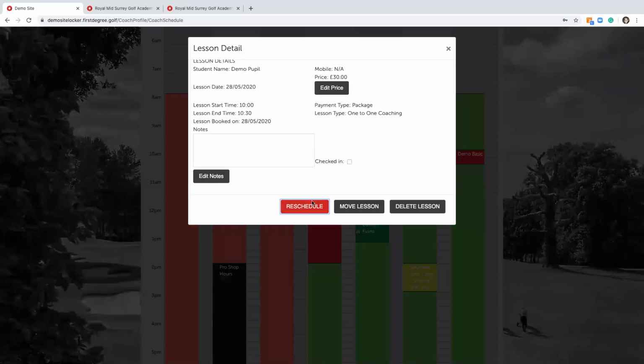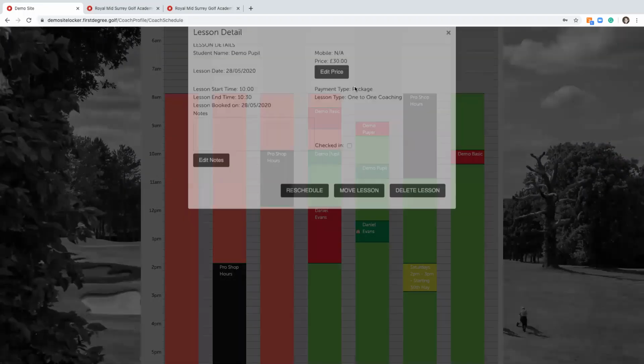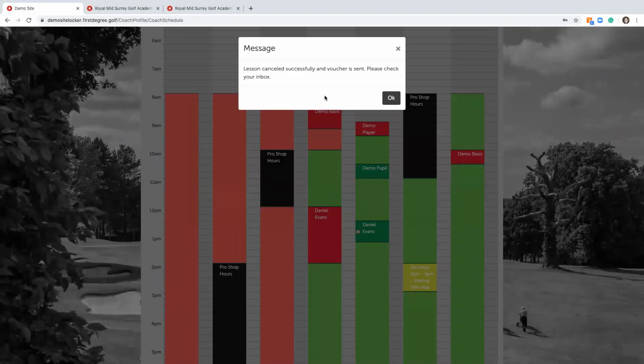So by clicking reschedule and hitting continue, the lesson will be removed, but you'll then see a pop-up which says that the voucher is sent. So what that means is that the package credits will be added back into the customer's account for them to use again in the future.